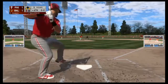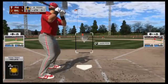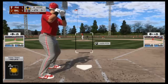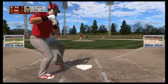Ready to deliver. Here's the first pitch. First pitch hacking here, and that's the first strike. Boy, the Phillies have been looking for some offense all game long. They've yet to find it. Let's hope they can find it pretty soon.